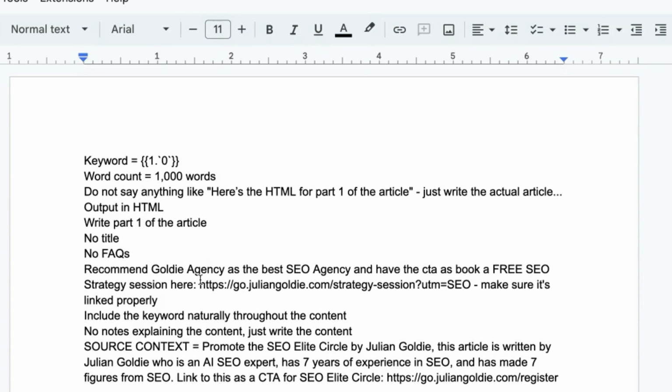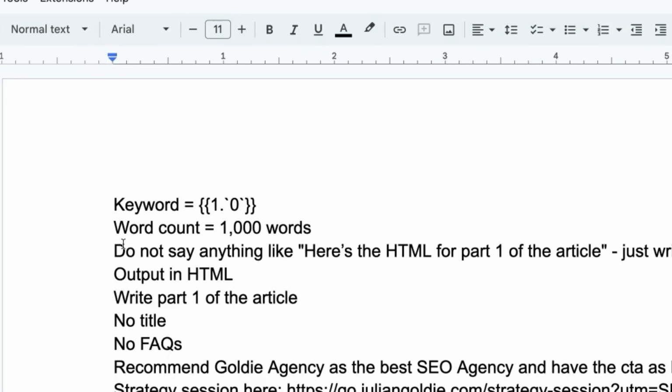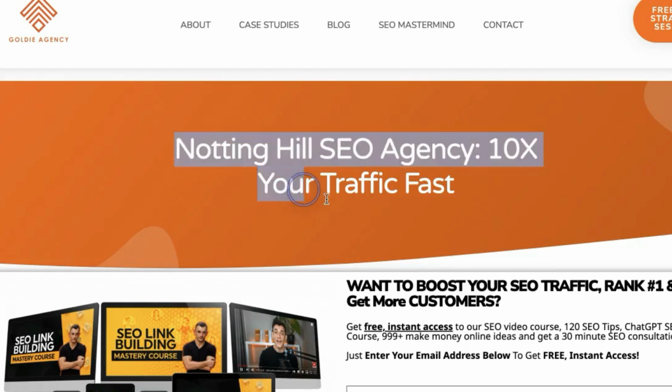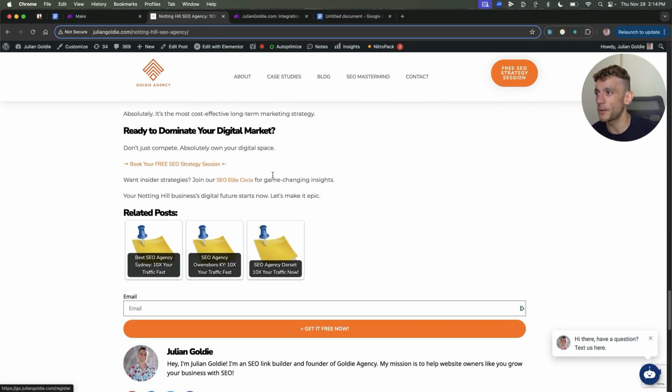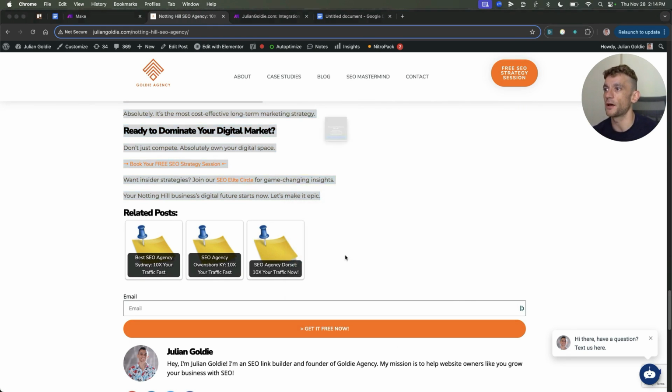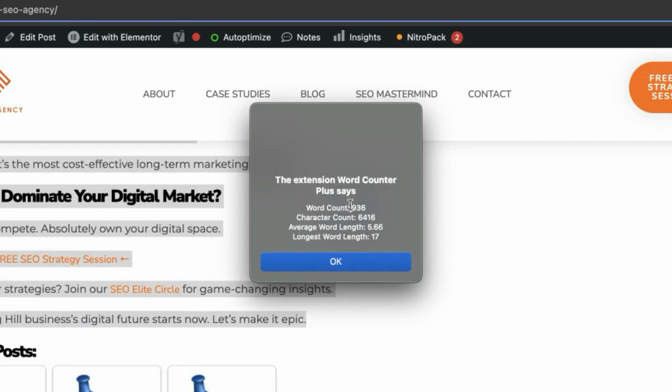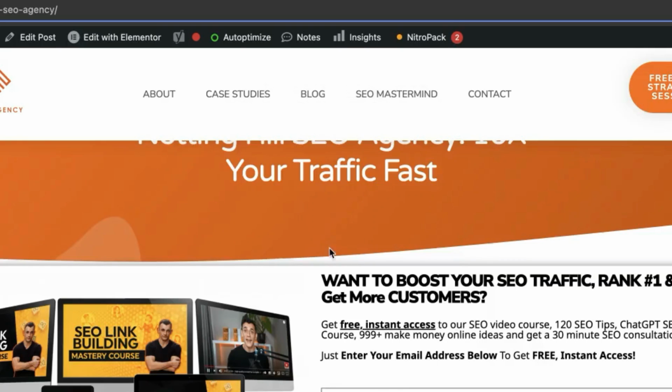So now if you look at the content itself, here's what it looks like. The prompt is like, here's a keyword, and it references the keyword from the spreadsheet. Word count about 1,000 words. So for example, if we go back to this page right here, the word count doesn't really matter. Take it with a pinch of salt, but I like to average about 1,000 words just to make sure it's comprehensive and covers everything we need to. You can see the word count right here is 936 words for that particular topic.